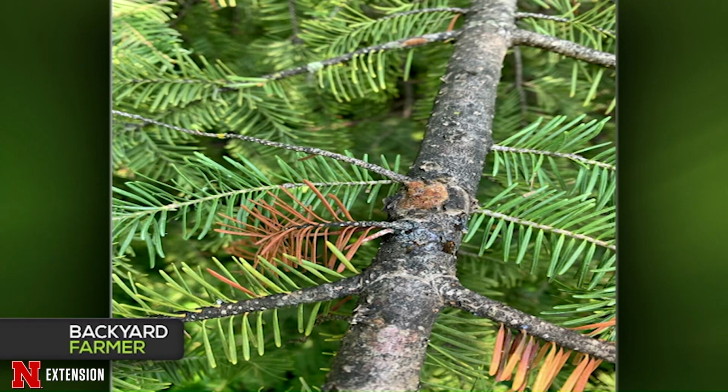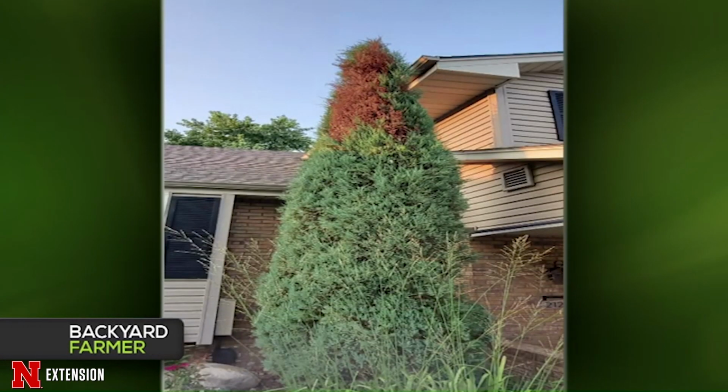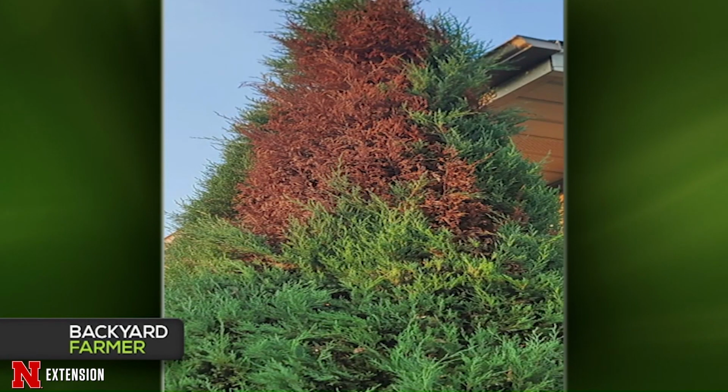All right, two pictures on this next one, and this one comes to us from Elkhorn. They're wondering, is this disease or is this winter kill on this particular tree? I would lean toward winter kill just by the way the brown looks. You could go in and prune off that entire top, but it's really going to change the shape of your tree. It might be a great time to start considering new options in that space.